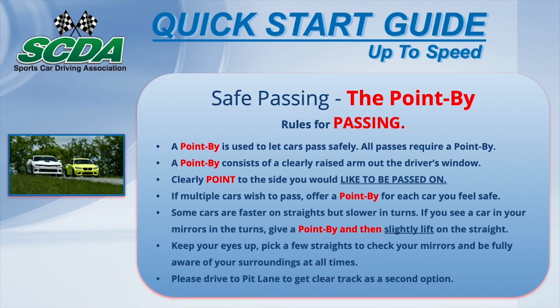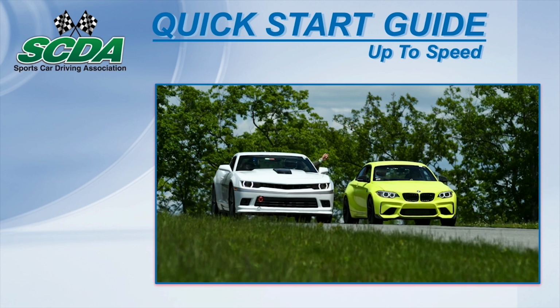If there's a car behind, safely give a point by in designated passing zones. And if you are waiting for a point by for a lap, drive through the pit lane and our staff will locate a gap in traffic.